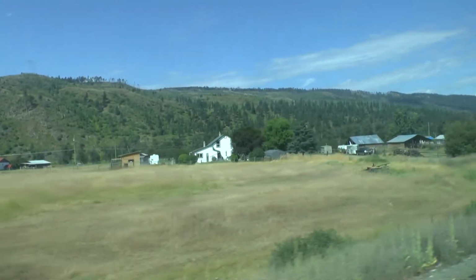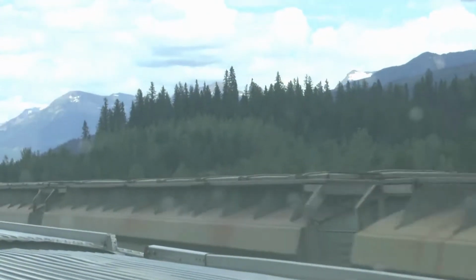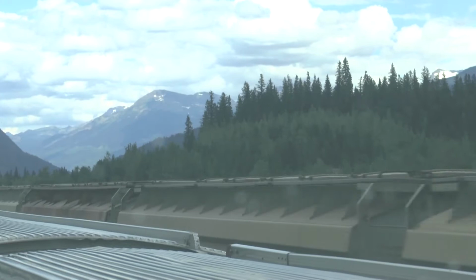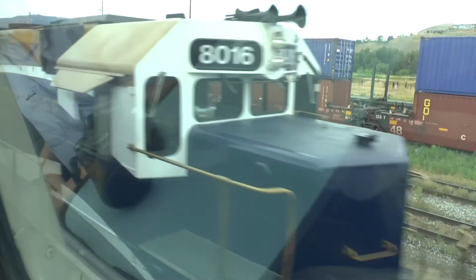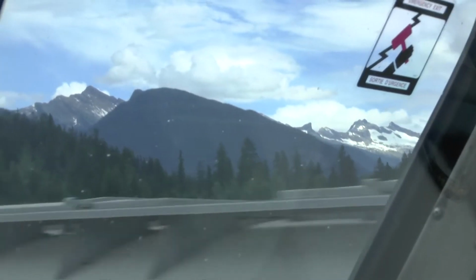Occasionally we would pass isolated habitation. The ever-present freight trains cause frequent halts. On one occasion, the privately owned and run Rocky Mountaineer train came along and drifted past the windows. On our way again, and lunch became the next most important event.